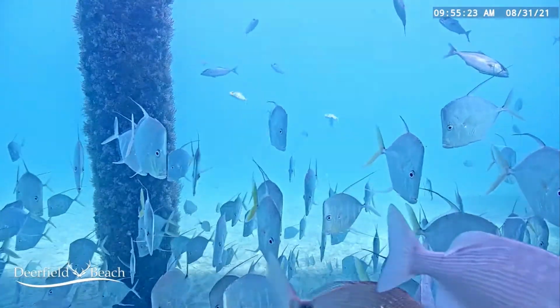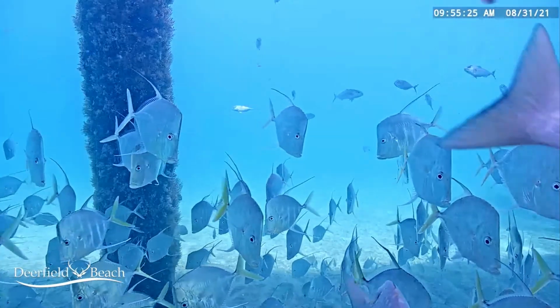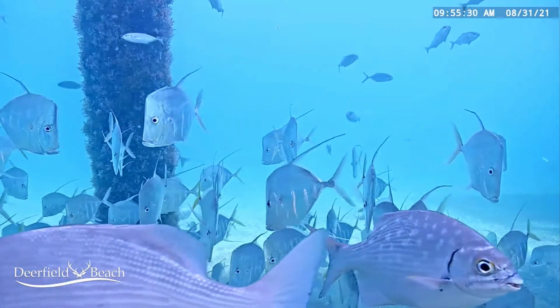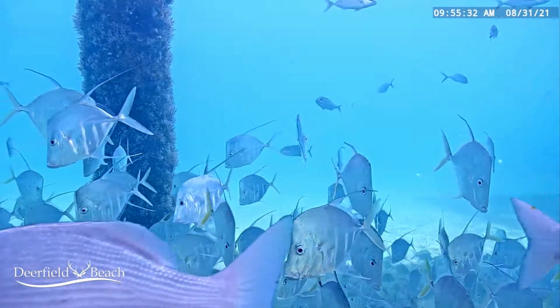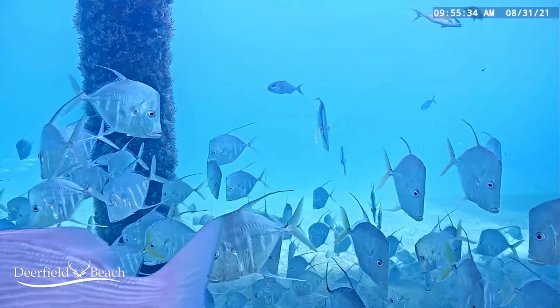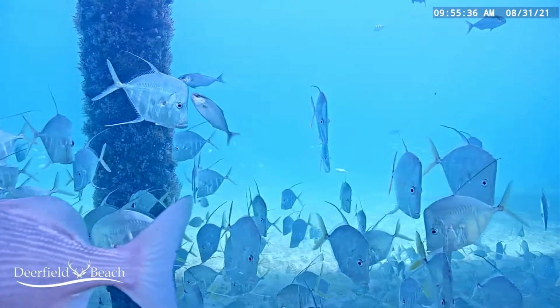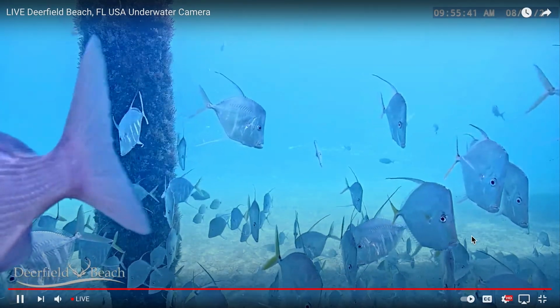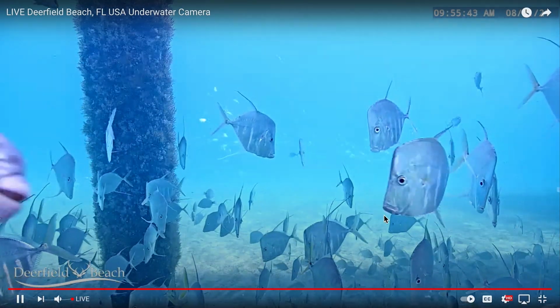Lovely day out there as far as water goes. I mean, take a look at that water clarity. We went from no clarity to, wow, superb clarity in just a couple days here. You could see the second pylons back there. So beautiful. I could sit here, as I say, always and look at this just for hours. There's so many cool fish going in the background.